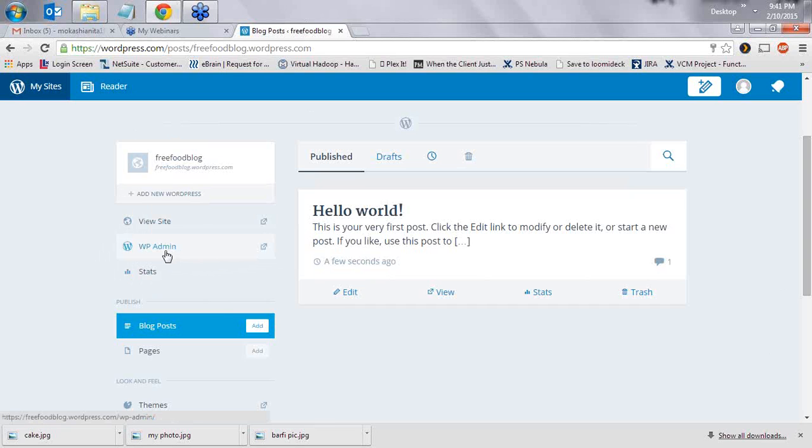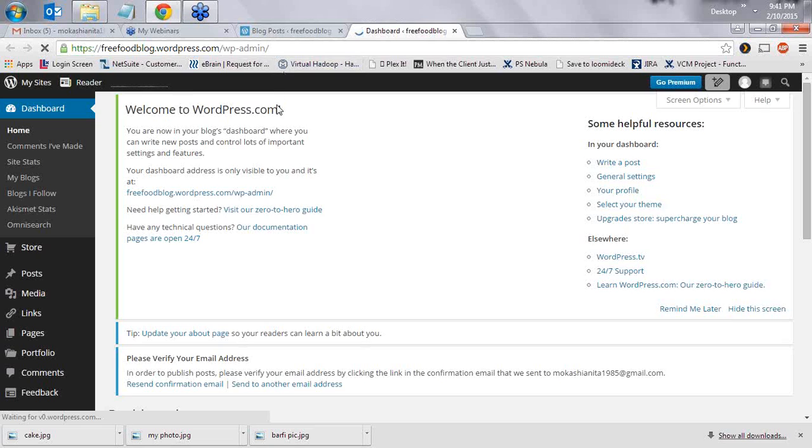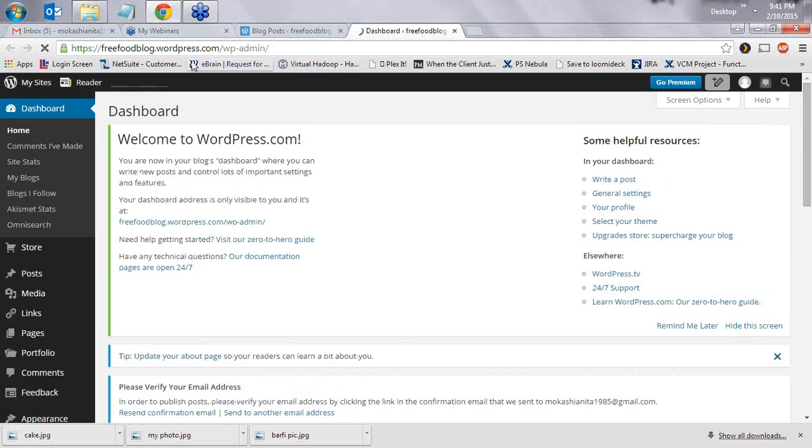This is a place from where you'll be writing posts, you'll be customizing your themes, you'll be adding widgets, and you'll be making your site more presentable. Go on WordPress admin. Now many times what happens is that you tend to forget this link. It took me a couple of days to get used to clicking to WordPress admin, so make sure you copy paste this somewhere.